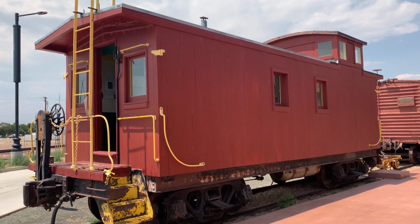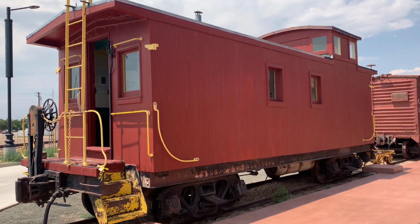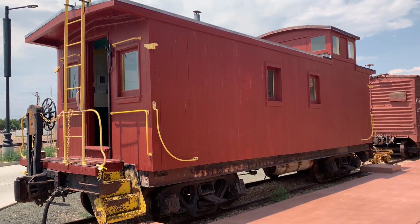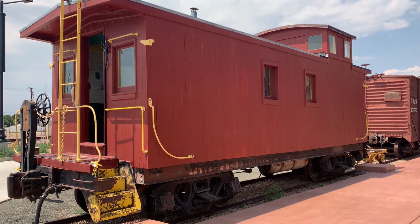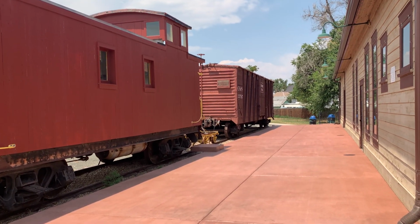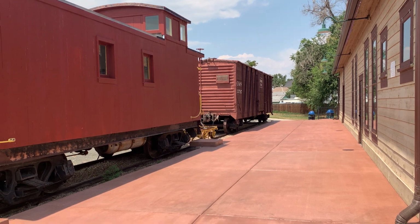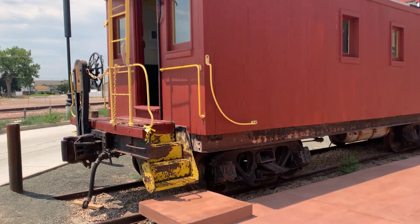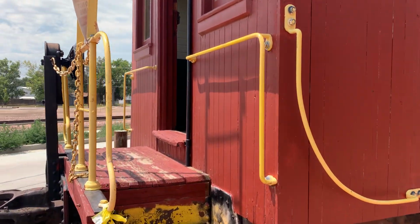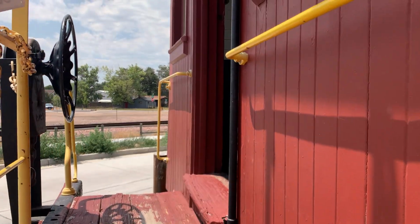We're in Windsor, Colorado at their train depot museum. They have this wood side caboose that's being restored. They also have a restored boxcar, a CNS down there. They have it open, so I'm gonna walk inside. I've already done a video of it before, but we just happened to be here when they were open.